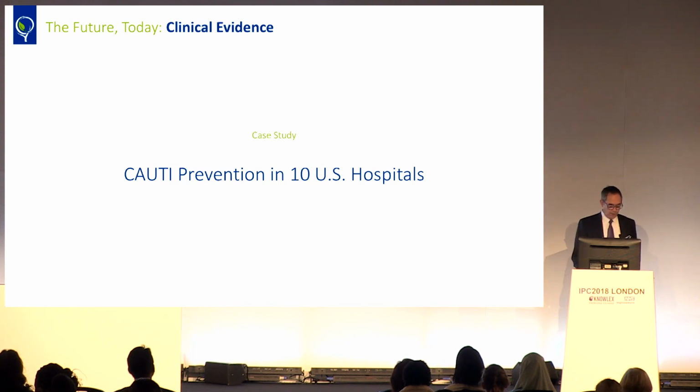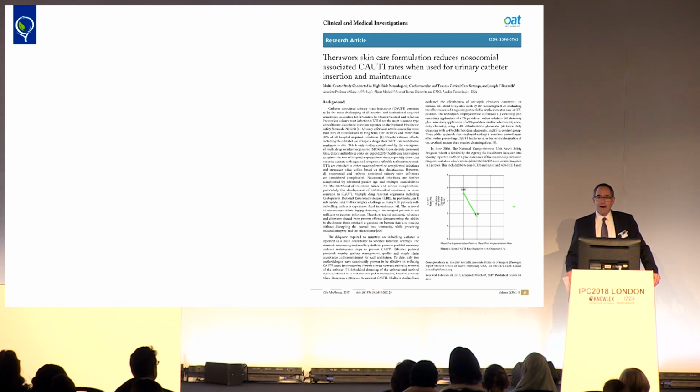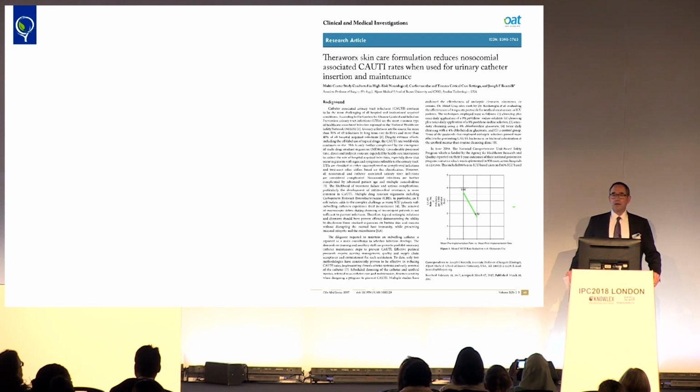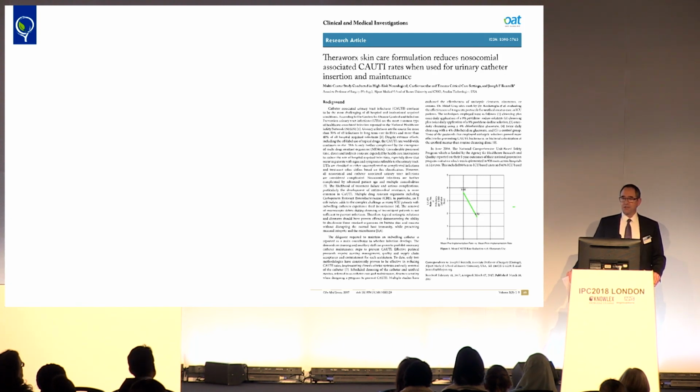And in this study, we looked at 10 of the using hospitals for our topical patented low pH, microbiome supportive, non-toxic, biocompatible formula used for patients who were Foley catheterized. We compared periods averaging 23 months in these 10 hospitals prior to implementation of a protocol and therapy involving our topical products, Theraworx Protect, and periods averaging 15 months post-implementation. The average reduction in CAUTI rates per month experienced by those 10 hospitals was 53%.